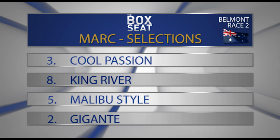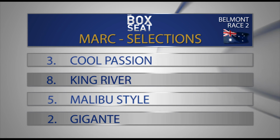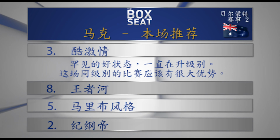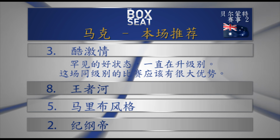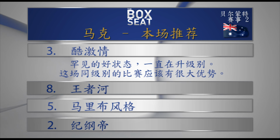I've got number 3 on top though, Cool Passion. She's opened up very short at $1.65, but does look mighty hard to beat over the 1,000 metres. From 8, King River, who was a game performance last start, sticks at the 1,000, but should be running on strongly again. Malibu Style was a good performance and should be improving. And number 2, Gigante.